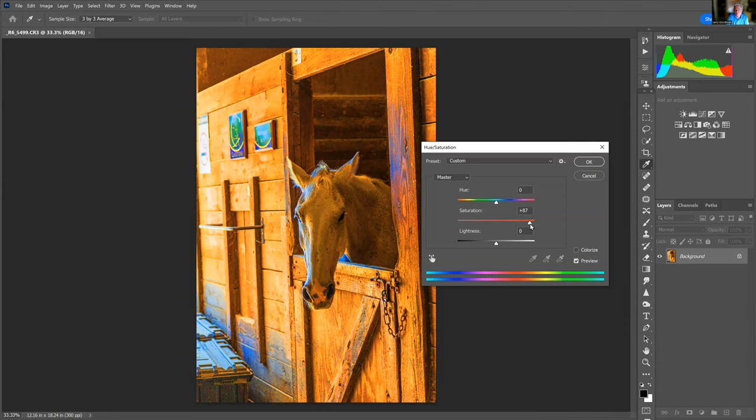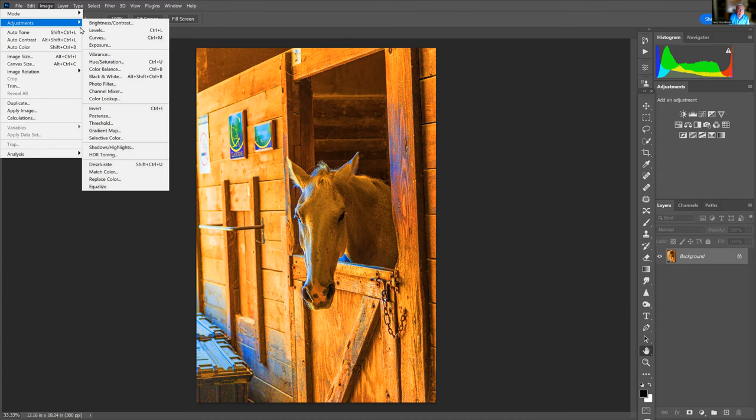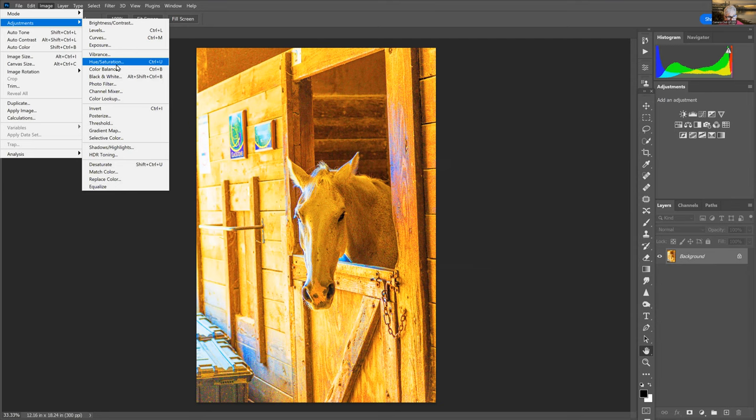Now notice here's my background layer. Everything went on the background layer. And I can't change it now. Let's do another, Image, Adjustments, and I'll come down here and we'll do a Curves. And I'll just pull this up and lighten it, hit okay. You see, everything went on the background layer. I can't change anything. I can't go back. I can't look at it. So we are never, ever going to use Image Adjustments from up here. This is a no-no.